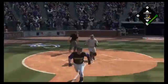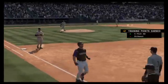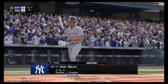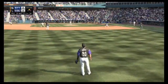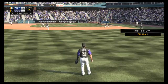Swung on in the dirt for the third strike. He'll throw down to first, one away. Dan Daly digs in, looking to send something into the outfield that gives that go-ahead run a chance to score from second. Well, no complaints on this end, guys.